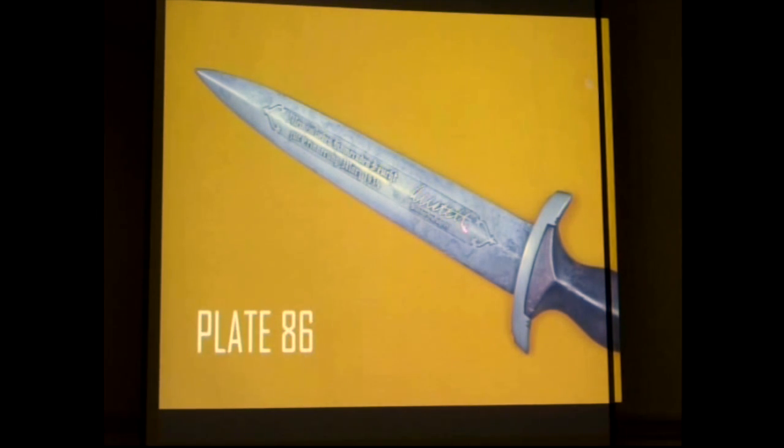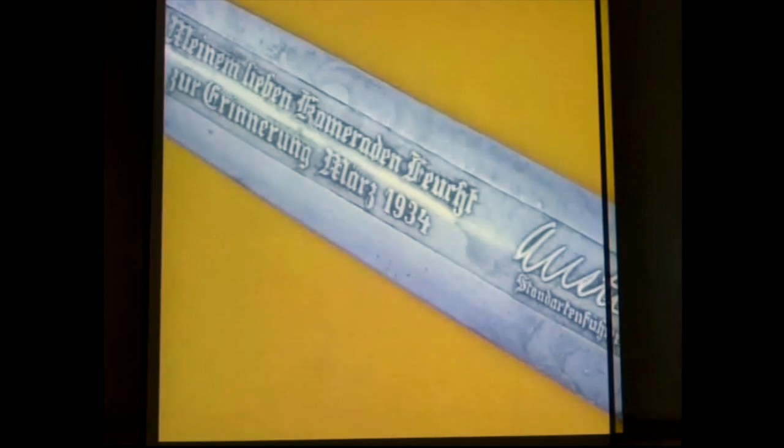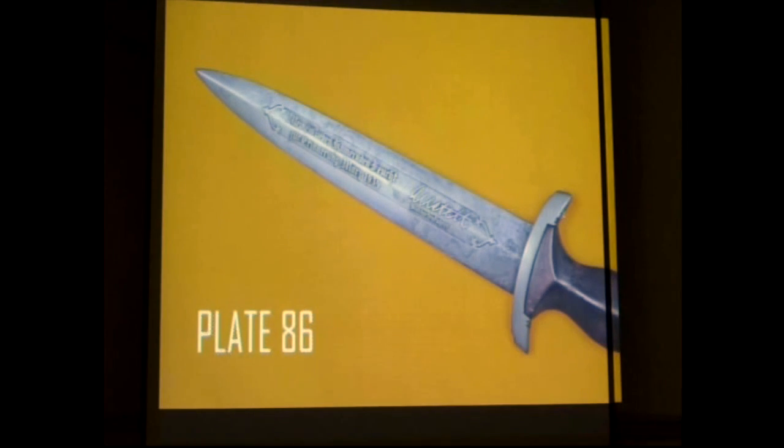This was given by a Gruppenführer, I think he's a Standartenführer, Anstedt, I think his name was. And probably these two guys were really involved, maybe with the campaigning, and so they won. It was a great thing, and a dagger like this was a terrific thing to memorialize the event. Too bad it's not in better condition, but still, it is what it is.